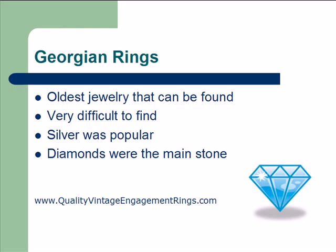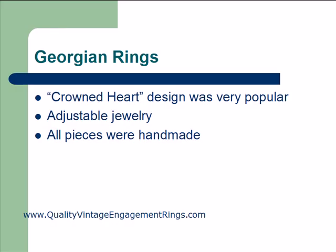Now, silver was very popular. The designers believed that the silver helped to bring out the brilliance of the diamonds, and the white color of the metal made the diamond shine more. And so most of the rings and the jewelry pieces from the Georgian time period were silver, and diamonds were usually the main stone. You may be able to find some other semi-precious stones, but for the most part, diamonds are what was used for the jewelry during that time.